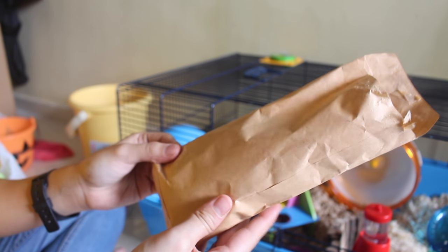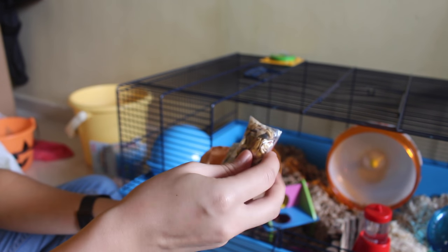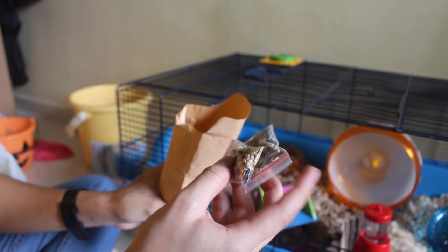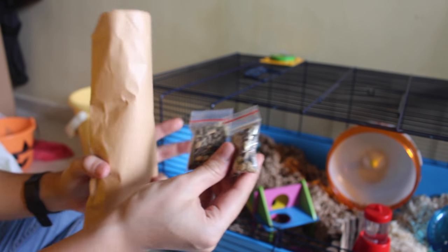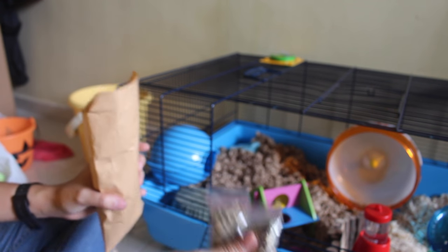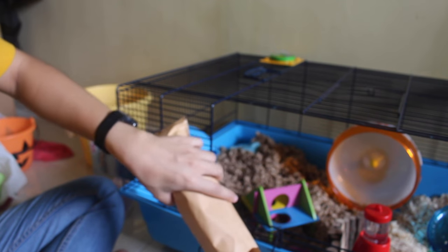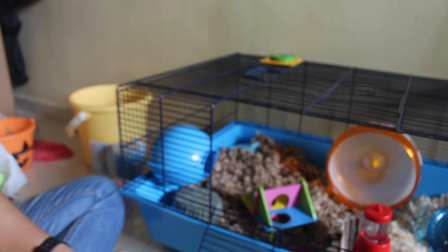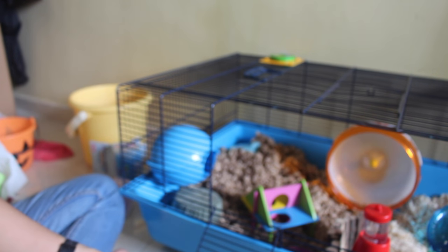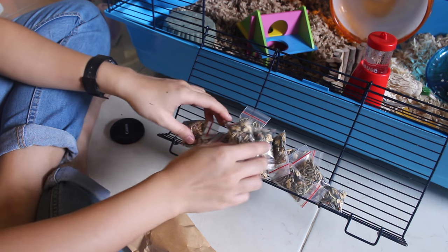And also the previous owner did pack for me her current food, and oh my god, it's so cute. It's in little tiny bags. She has a couple of foods inside, so it's all mixed together, so it's a really healthy diet. Oh my god, there's a lot of it in here. How do I show you this? That's how much she gave me. Oh my god, that's a lot.